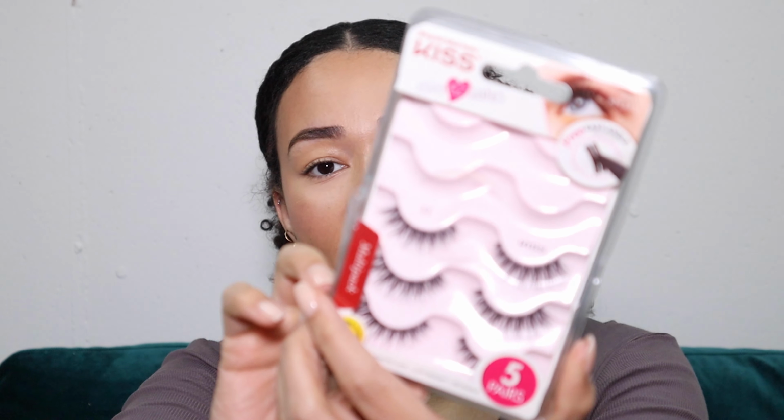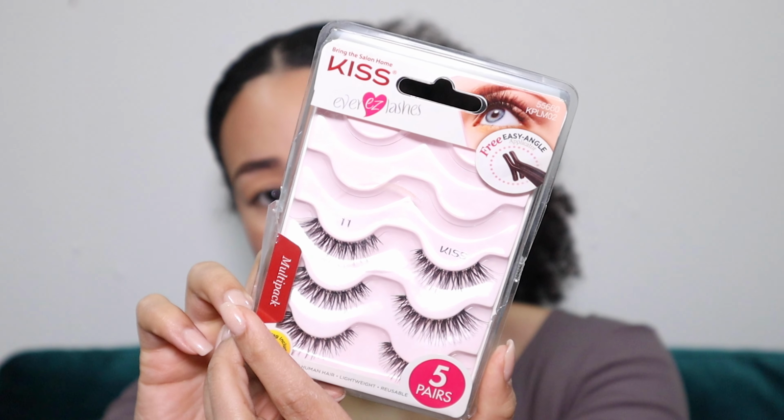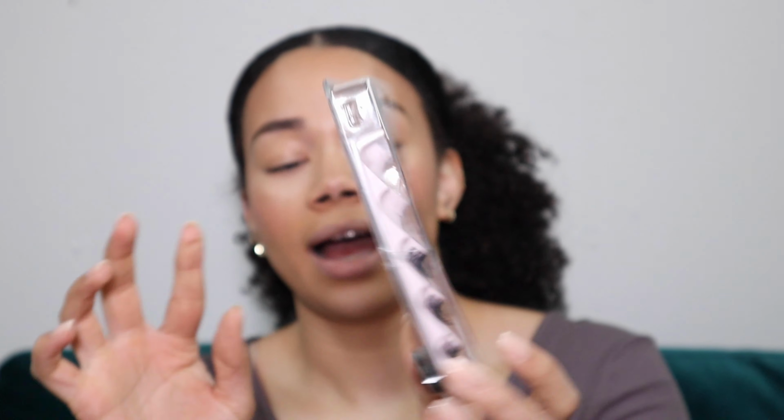Okay, so the next thing is going to be my lashes. You guys asked me a lot about the lashes that I use, and the brand is Kiss. It's called the Ever Easy Lash in the number 11. So I like to buy this multi-pack since I use them so often to film. I love, love, love these lashes. And I know a lot of people may be like, Kiss lashes? Yes, Kiss lashes are bomb, and they're very natural looking, which is what I love.